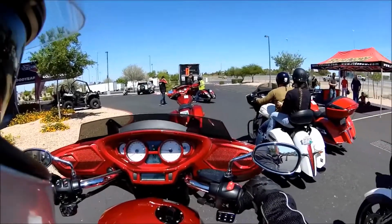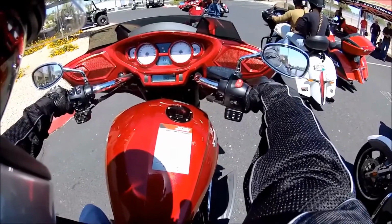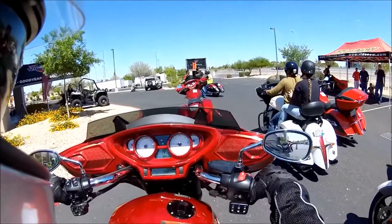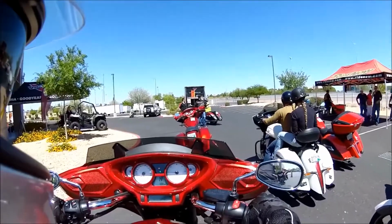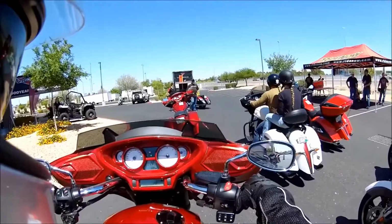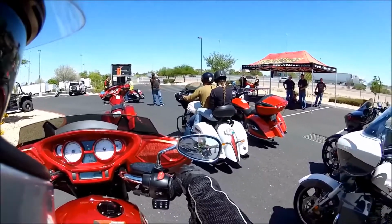Alright everybody, we made it to the ride. I am actually on one of the Victories, and it is a Victory Magnum. This thing is a full dress machine, front fairing, bags, whole nine yards.